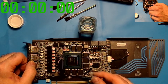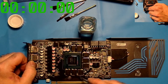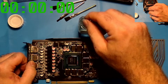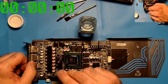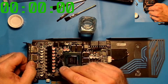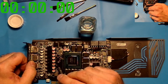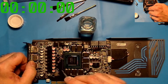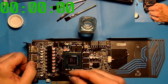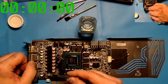I was thinking of using a larger brush to paint or coat the larger areas, but I don't think I need to. This little brush is going to do just fine. This is probably like way overkill, but I don't know. I kind of like it. I don't know what you guys think. You're like, what is he putting on his card? Conformal coating, my friends. Conformal coating.